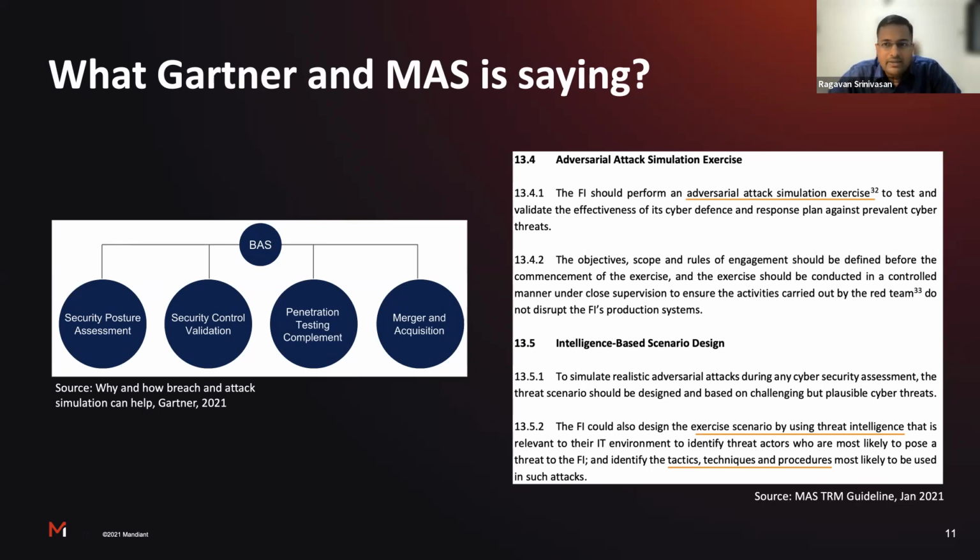When we talk about pen testing, usually pen testing is a yearly activity, or we do it before the environment goes live. So it's more like a point-in-time activity. But what happens after that? That's where security validation complements it by closing this time gap.